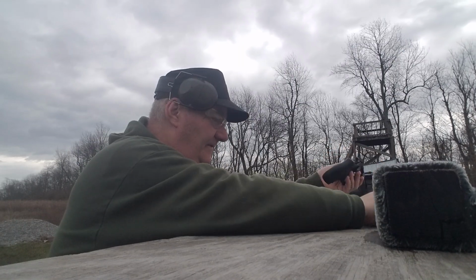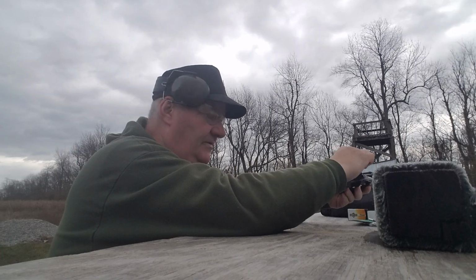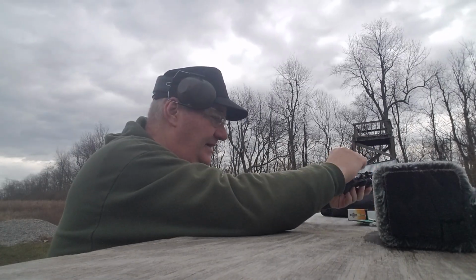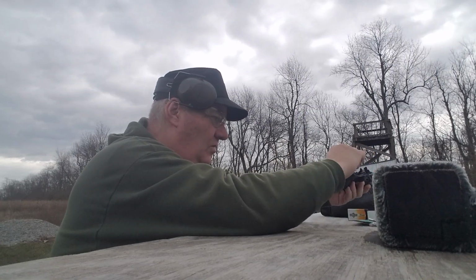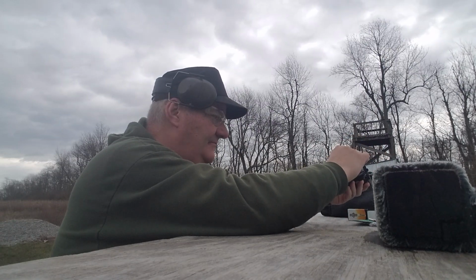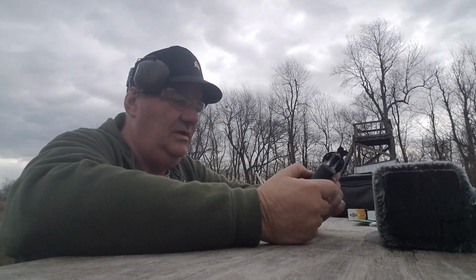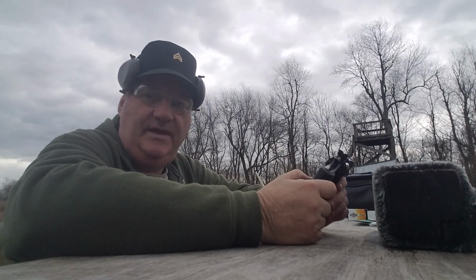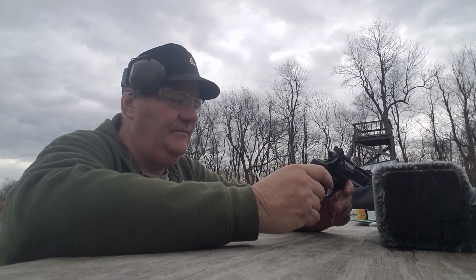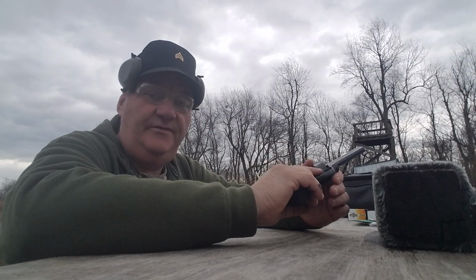I've gotten to be a big fan of Taurus over the past few years. They're a little cheaper than a Smith & Wesson. Matter of fact, they're a lot cheaper than a Smith & Wesson. And they give as good or better service than a Smith & Wesson revolver in the same class. Some of the Tauruses are made in South America, and some of them are manufactured here in America. But having said that, we're going to give this old gun another try.